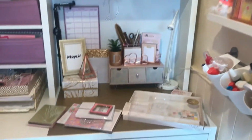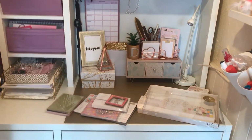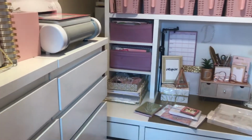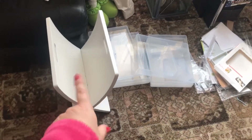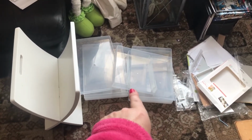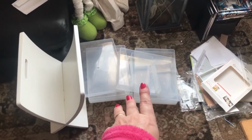Some of this will actually be done on another day, like under the desk, probably tomorrow, but I'm trying to still get things sorted out. As you can see, I've emptied the paper rack. These plastic clear boxes, I am not going to get rid of these. I've got an empty box on one of my high shelves, so I can store those.